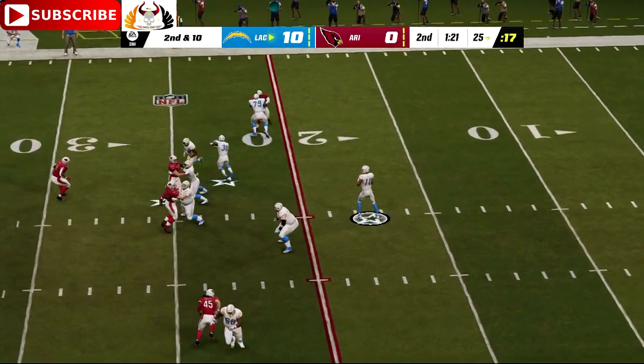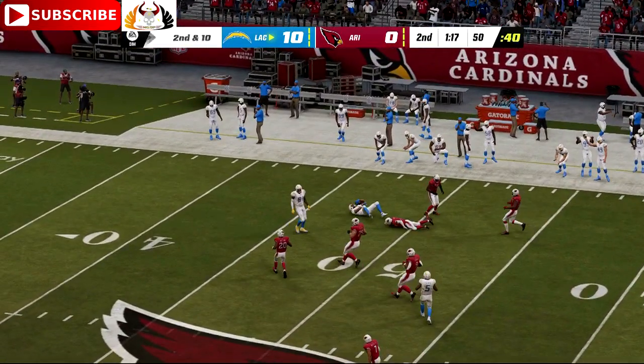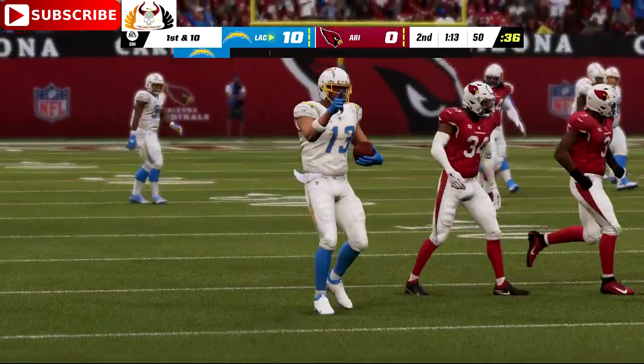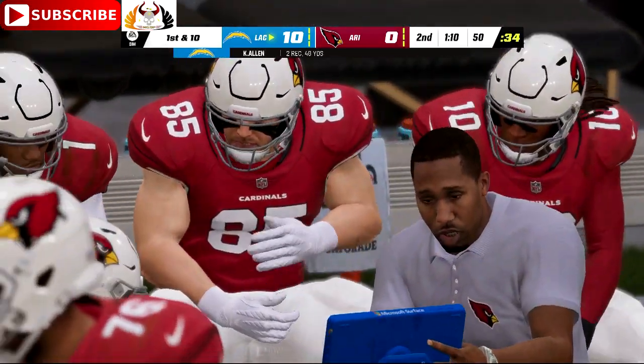Play action this time for Justin Herbert. He finds his target, Allen. And he'll be taken down, but not before they reach the 50. It'll go as a gain of 25 on a play that started back at the 25.